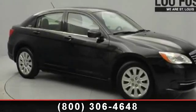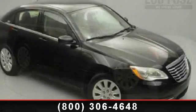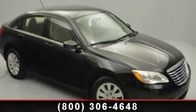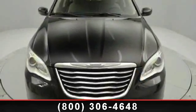Arrive in style with this 2013 Chrysler 200 LX. This may be the set of wheels you've been looking for. This vehicle comes with a reliable four-cylinder engine, connected to a smooth shifting automatic transmission.